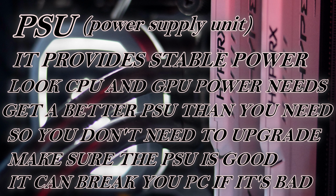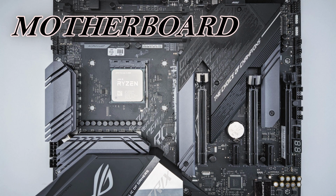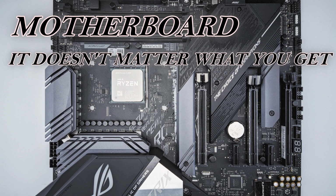And now let's see what we are going to buy for a motherboard, and here we have the easiest decision and the hardest at the same time. So here we have to check something else too. What do we need to check? Well, stay tuned so you don't miss that.